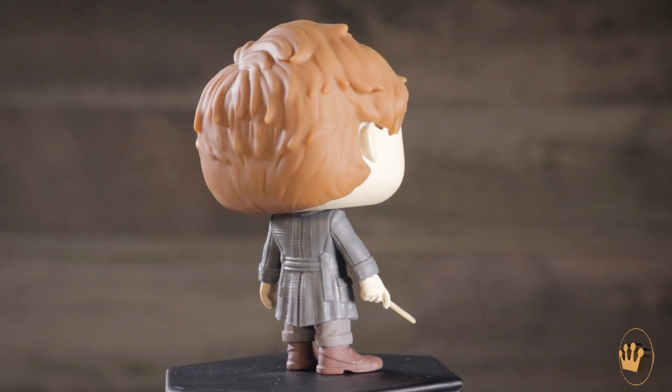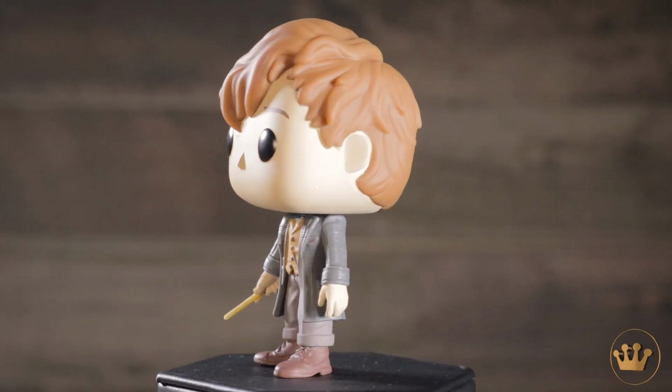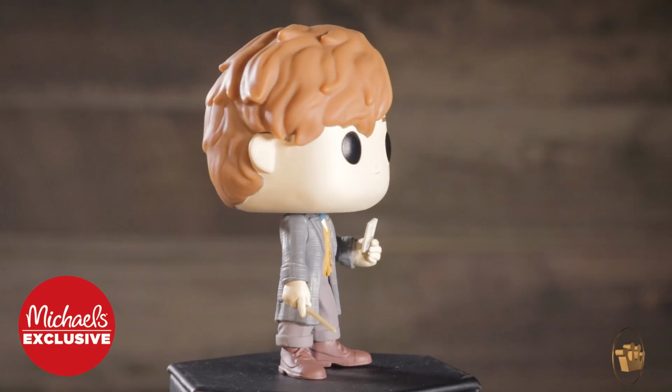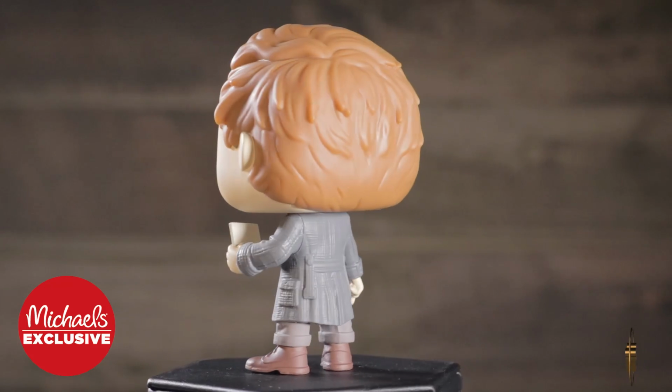And I have the Michael's exclusive. So here you have Newt standard in his regular outfit with a wand out and ready, so that's kind of the regular one you should be able to find everywhere. And I have the Michael's version of Newt Scamander, and he's in his regular garb, but he's holding a postcard. Very mysterious. Intriguing. There's also a Barnes & Noble exclusive where Newt Scamander is coming out of his suitcase, which is really cool. Wow. I hope I can get my hands on that one.